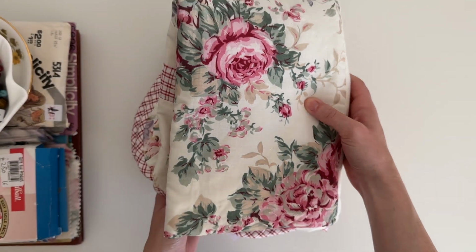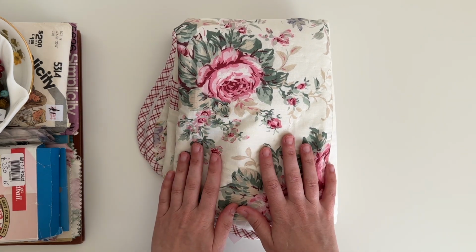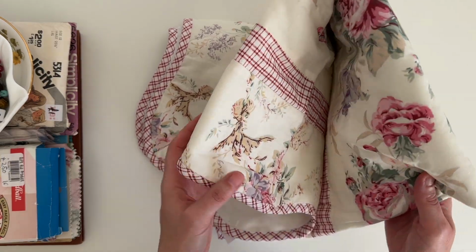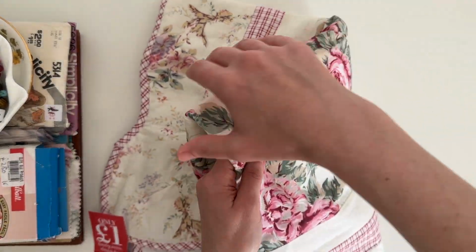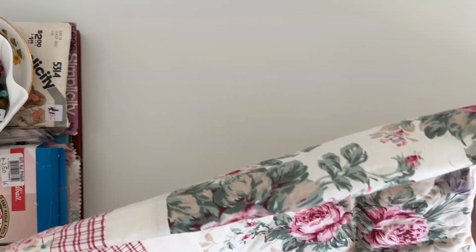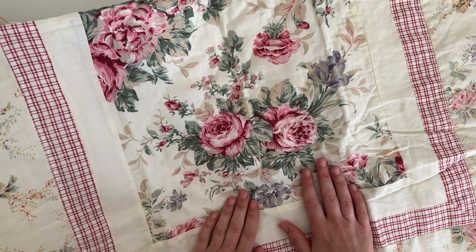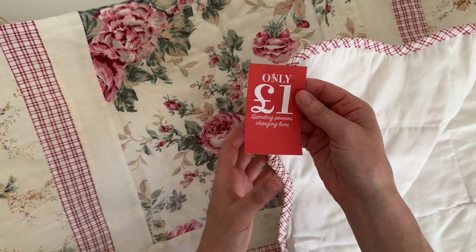So first up is this fabric piece. When I first picked this up, I thought maybe it was a rug or a blanket. It wasn't until I got it home that my husband said it was probably a pillowcase, and I think he might be right. It's too big to fit in frame, but it's got this really pretty floral design on it, and it only cost me £1.